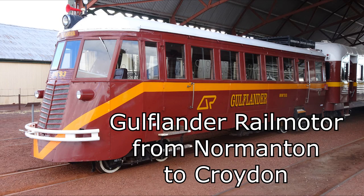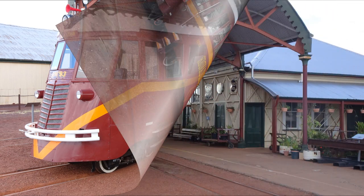My holiday began on the 8th of July this year with a bus trip from Cairns to Normanton. I now invite you to join me in Outback Queensland for an interesting journey aboard the Gulflander Railmotor from Normanton to Croydon.